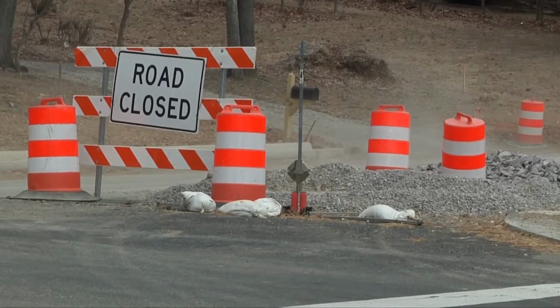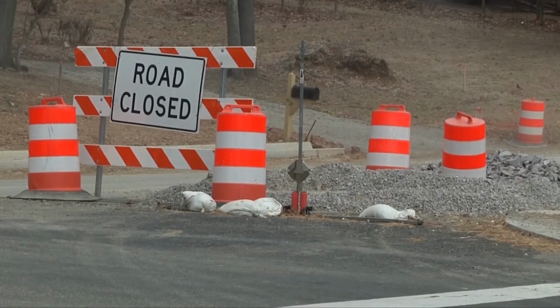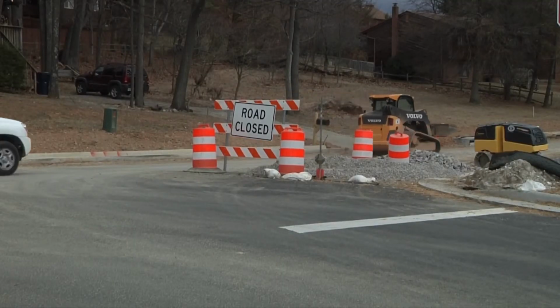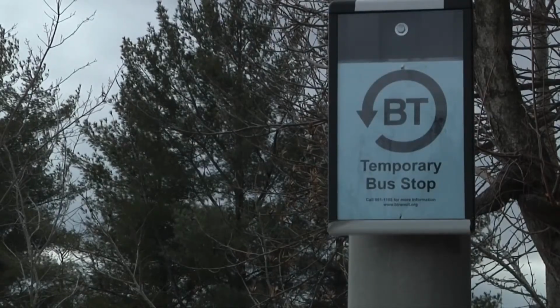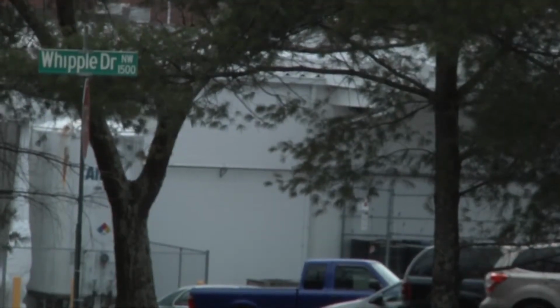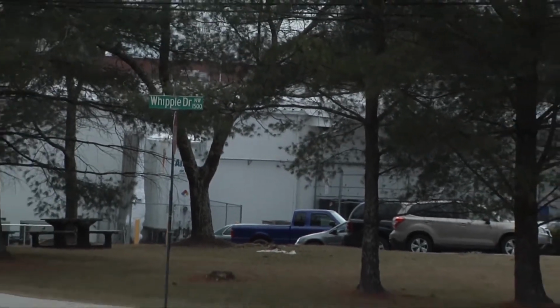At the intersection of Givens Lane and Main Street, the street has been demolished in an effort to widen Givens Lane. A sidewalk is being constructed with traffic cones spanning far as the eye can see. A temporary bus stop has been placed near the intersection of Whipple Drive and North Main Street, approximately a mile from the old bus stop. The new construction will alleviate congestion, but how does it affect the Virginia Tech students?